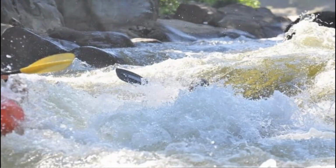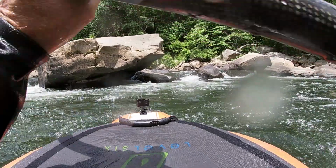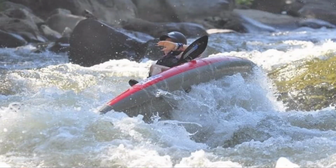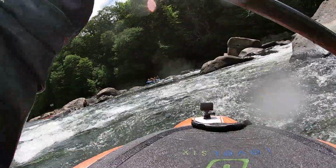And as you can see in the pictures we're going to show, you can barely see the top of my head. That's how deep it was. Somehow I managed to pull it through, but it definitely was a scary moment for sure. But good news is I didn't swim on this one.